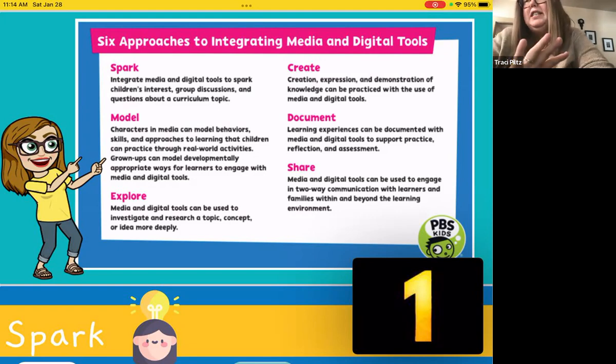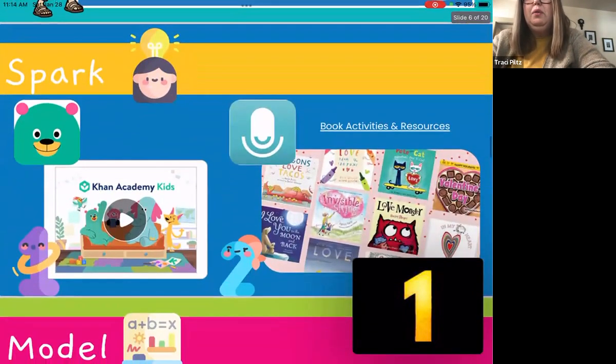So I've broken down my top 10 apps, and I just assigned them all to one of these approaches. Many of these apps could fall under several of these. You might use one app to create, document, and share, and that's okay. I just tried to put them under a category to provide an example of what that looks like. So the first area we're looking at here is Spark.